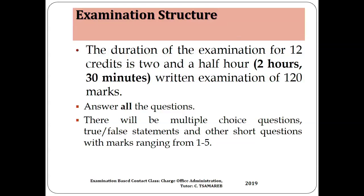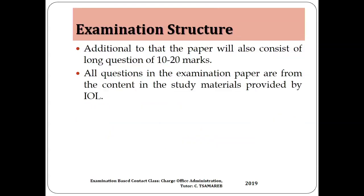There will be multiple choice questions, true and false questions, statements and other short questions of marks ranging from 1 to 5. Additional to that, the paper will also consist of long questions of 10 to 20 marks. All questions in the examination paper are from the content in the study guide provided by IOL.